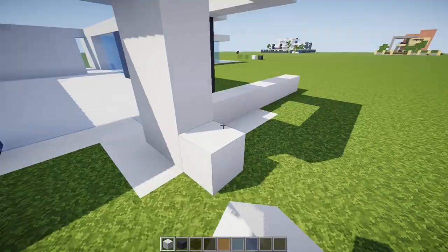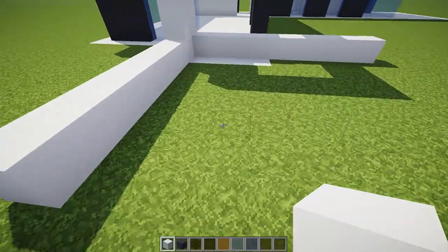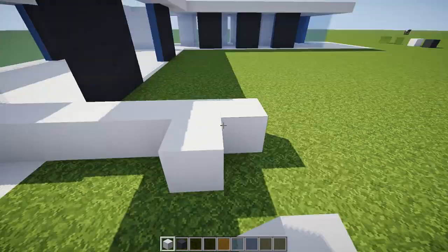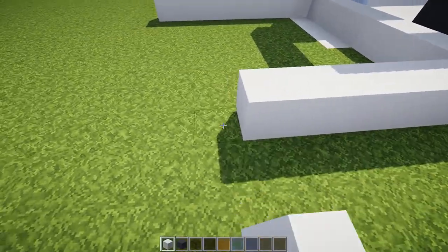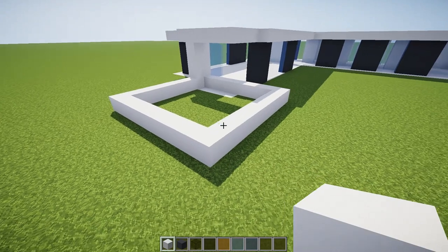And we're going to come out one. Let's see, how big should this bedroom be? 1, 2, 3, 4, 5, 6, 7 maybe? 7 by 7. 1, 2, 3, 4, 5, 6, and 7. Okay, that works for me. And then we're gonna finish this off like this. And then like this. There we go. So that's gonna be one of our bedrooms.